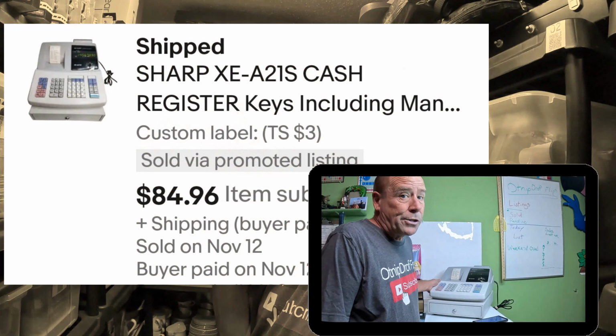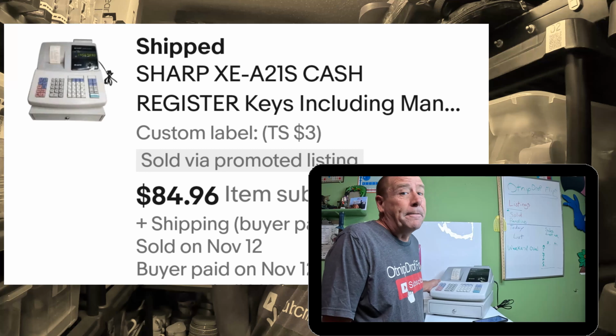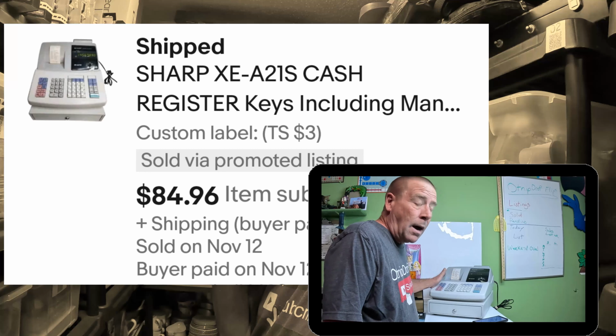This cash register sold for $84.96, and the buyer is paying $50.90 in shipping. Not sure if I have boxes for this. I might have to go to Walmart and pick up a few boxes, but when boxing this up, I'll go ahead and double box it.